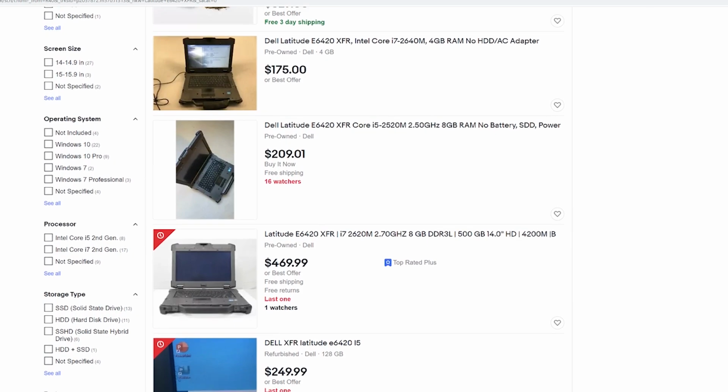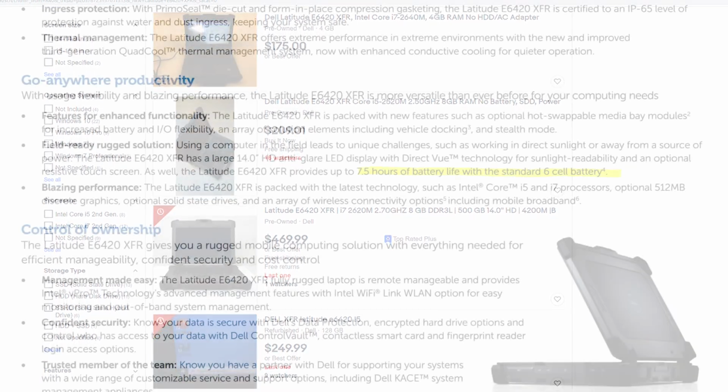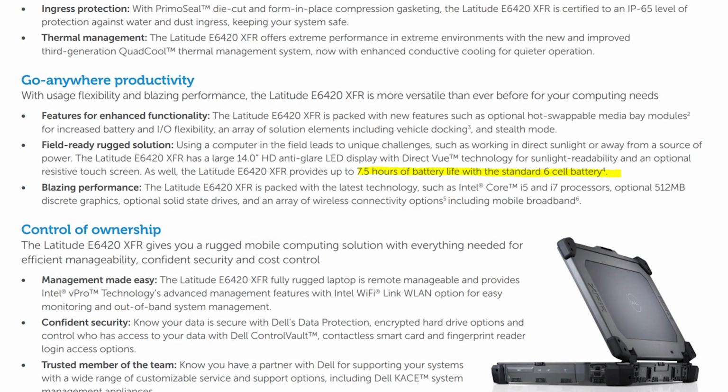Now back to the battery. The spec sheet does tout up to 7.5 hours of battery life, though usually those figures are a little inflated and should be taken with a grain of salt.